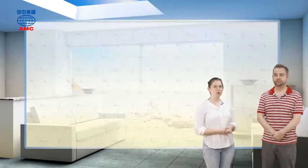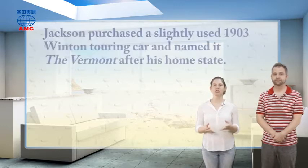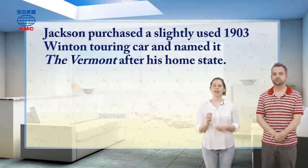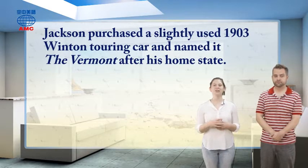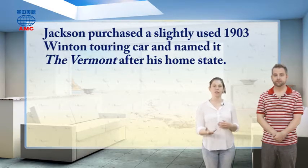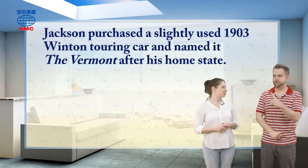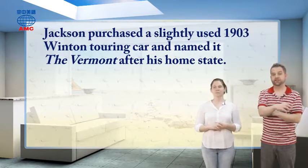All right, now before you go on a road trip, the first thing you need is a car. Okay, so here it says, Jackson purchased a slightly used 1903 Winton touring car and named it the Vermont after his home state. So Vermont is a state in the U.S. That's where he lived. It's up in the northeast. Yeah. But he's in San Francisco, so southwest.